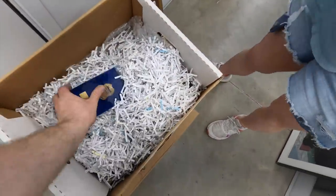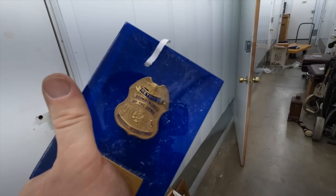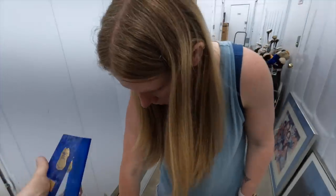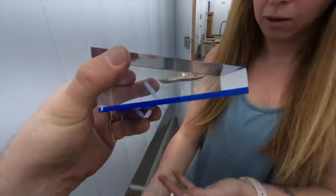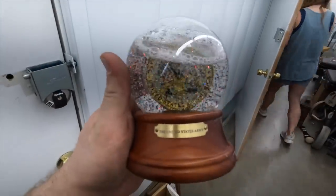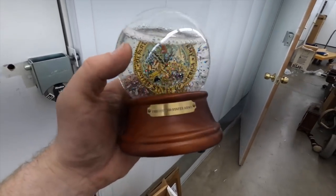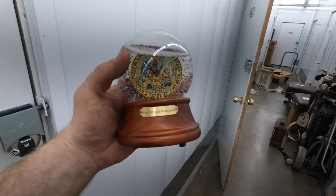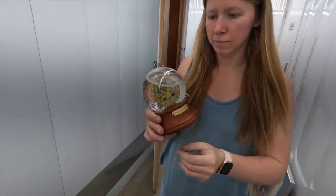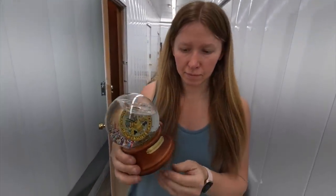Oh, this has got somebody's name, but let's go ahead. Wow. It says Department of the Army Retired. We're going to give that back. Can you put that over there so we can give that back? Look, it's in there, too. It's so crazy. Oh, look at this. This is the United States of America globe. Okay, let's see. You want to see if this works? America never stops working. Maybe.